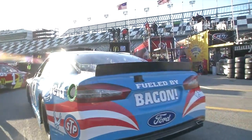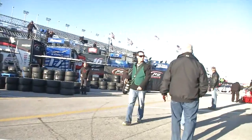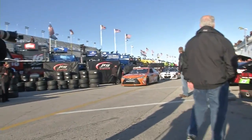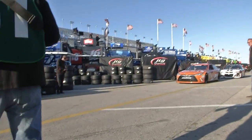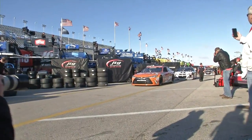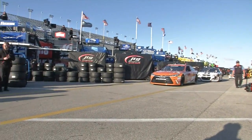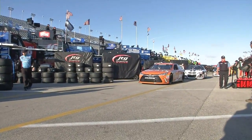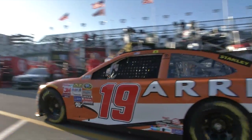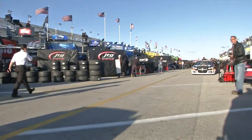The car is now starting to roll out. And there is Carl Edwards' car. Well, we didn't have Carl Edwards on the show, but we can show you Carl Edwards' number 19 car. And there is Carl Edwards. The brand new paint scheme for the Arris number 19 Toyota Camry. Rolling by on NASCAR.com GarageCam. Tony Stewart.